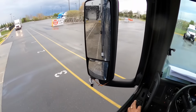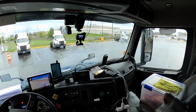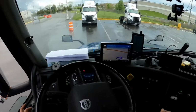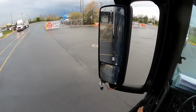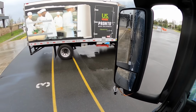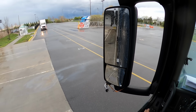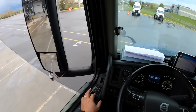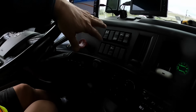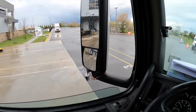Too far over. Do it. Even though I released the parking brakes, I still have my foot on the main brake. That way you don't roll forward. Get it? Alright, later. Gotta go.